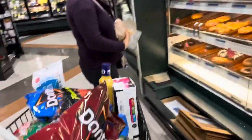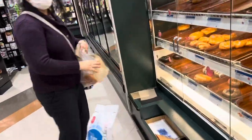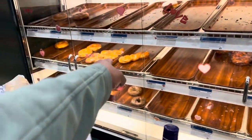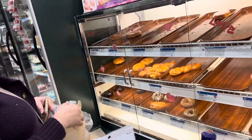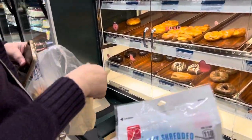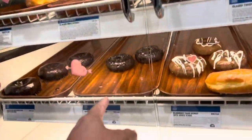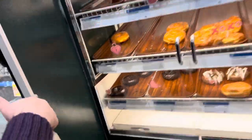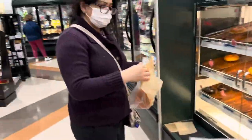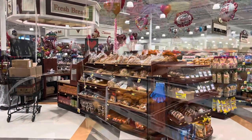All right, guys. Good stuff. I don't know, maybe he will like it. Chocolate cake. Maybe Yash may like this one. Take two. Yeah. All right, guys.